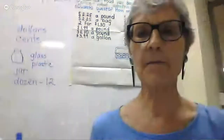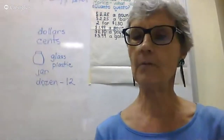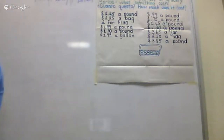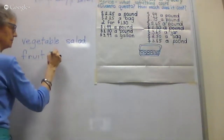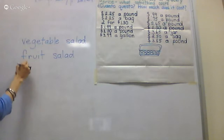Next, we're going to add up our grocery list. Do you have this sheet? Okay, I want you to think about making something to eat. You have three choices. You can make a vegetable salad. Or a fruit salad. Or you can make barbecue chicken. Have you eaten chicken?